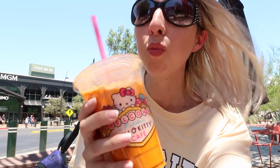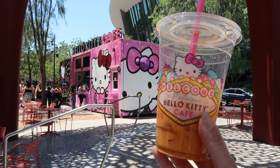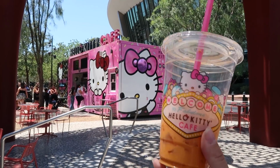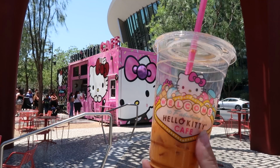That's so cute. I love it. Oh my god. Oh, that is bombs. It's extremely, extremely sweet. Maybe a little too sweet. Still really great right now though. Alright, this was excellent. Thai iced tea from the Hello Kitty Cafe, hitting the spot right now.